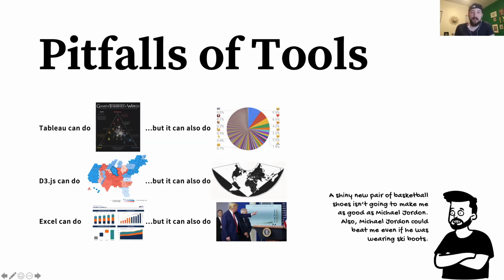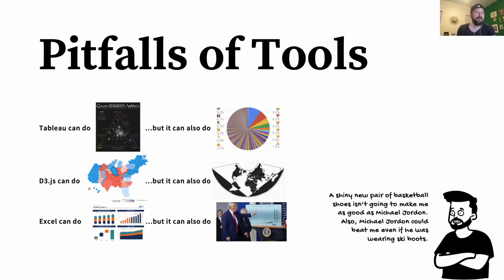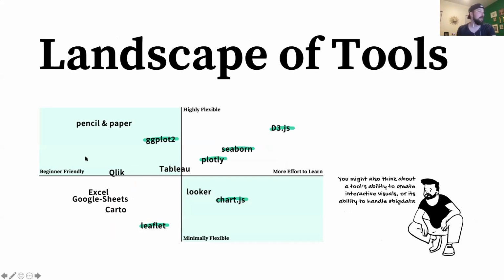So for that reason, my tools and software section only has two slides. This is all I want to talk about tools, because while I think it's useful to introduce you to the tools and to thinking of them in terms of the spectrum here, I don't want the takeaway of the presentation to be, oh, I must learn Tableau, or I must learn D3, because that's simply not true.